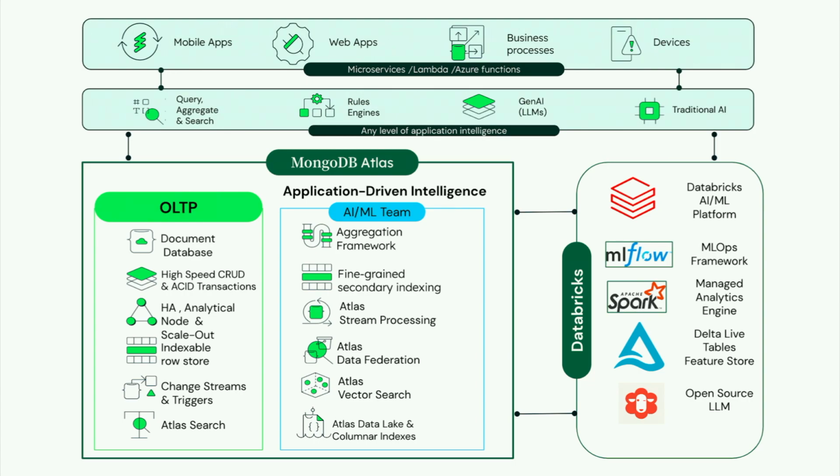Last week, we announced Atlas Stream Processing, which allows you to take messages directly off a Kafka topic and continually process them in memory without ever having to land them into a database. So for very low latency things like fraud detection or some IoT applications, you can do those things in MongoDB now.